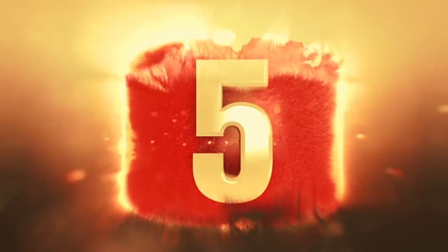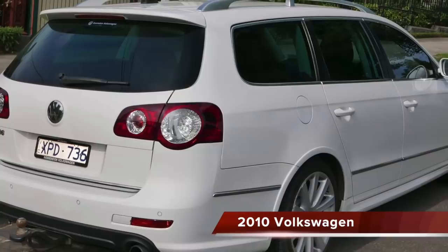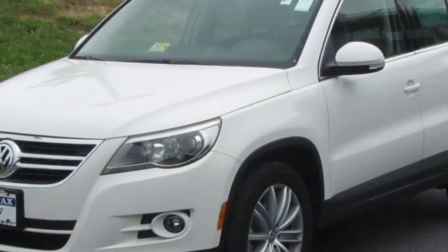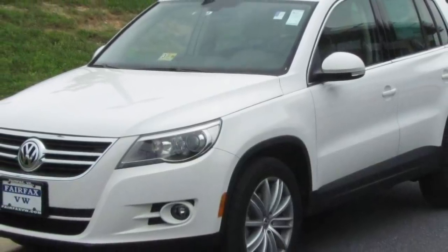Number 5. 2010 Volkswagen Touareg. Another quality choice if you need some more space and a good off-road vehicle, then a route to go would be the Volkswagen Touareg. No one would dare going off-road with an expensive Porsche Cayenne for sure. Many will compare the two types of vehicles, and some will still take the Touareg over the Porsche since it can simply handle more obstacles that are thrown at it.